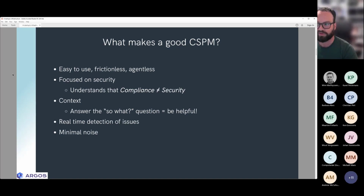In our opinion, or in my opinion, what makes a good CSPM is that it's easy to use. Like every product, it should be frictionless, it should be agentless, you should not be asked to deploy another agent onto stuff. And I believe it should be focused on security, which is funny because it's called a Cloud Security Posture Management system or product. Most of those really only focus on compliance. And I believe that our product, without getting salesy here, is very focused on security.